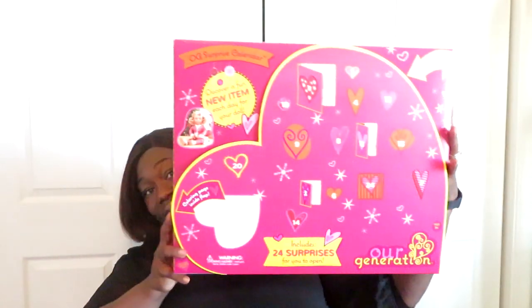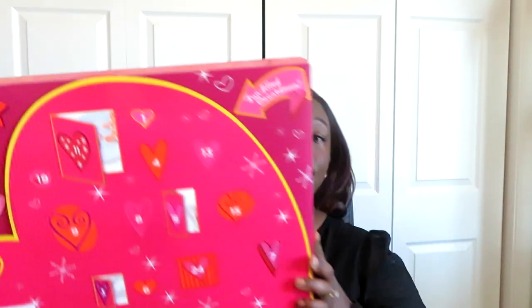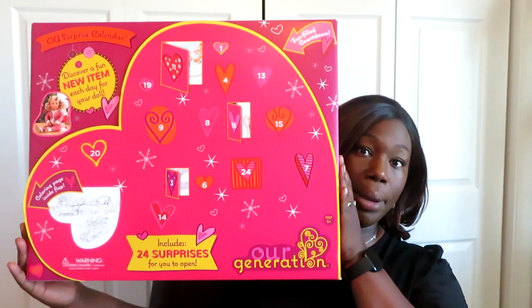This year I decided to go with Our Generation because they are still very much into their dolls and playing, and I felt like the stuff that would come in the advent calendar for Our Generation would be things that they can add into the accessories that they play with their dolls with. These calendars are big, y'all. So here's the calendar. It is massive. I completely underestimated how big they were when I ordered them, but it's certainly gonna make a big impression.